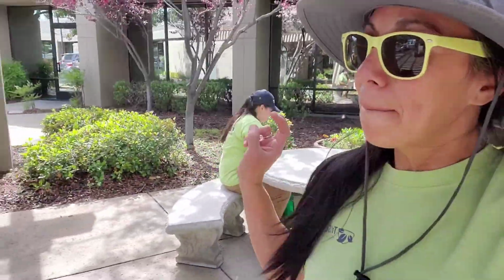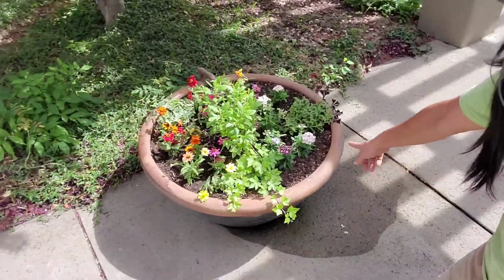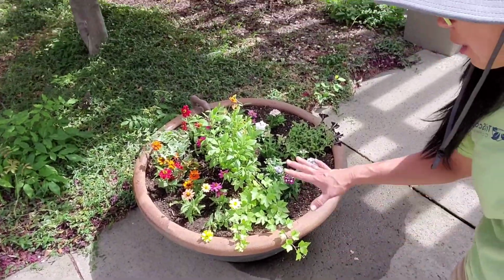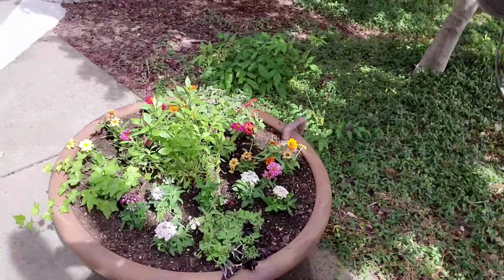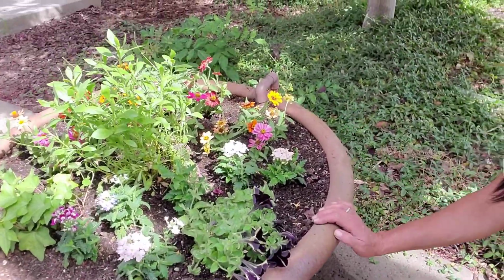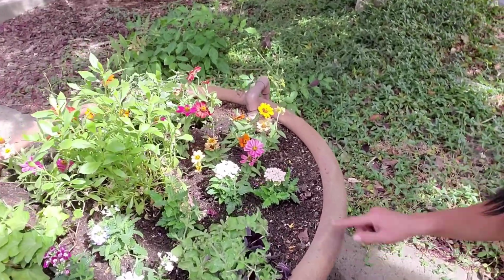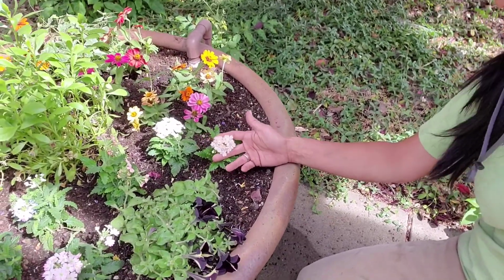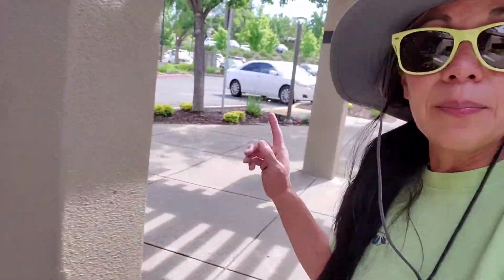She did 3 locations. So these 2 containers, look at that. Doesn't that just look so fresh and vibrant? I didn't even see this petunia in here in the before video. So that looks really nice. And I just love these. They're like kind of a salmon peach color. It's pretty. So now let me show you all the other sites.